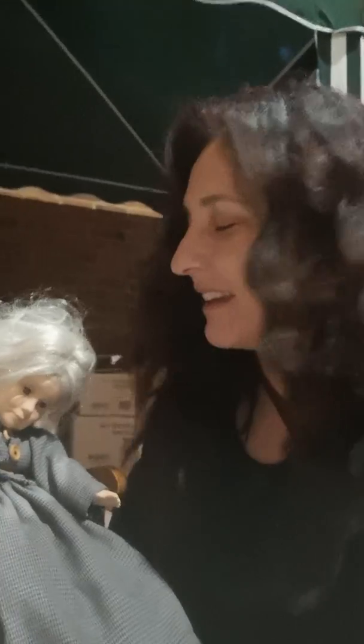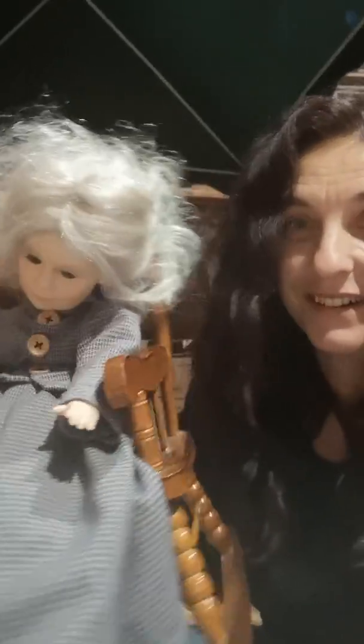This is, well, the description in the auction was "scary, creepy doll". So she is a Knightsbridge Collection grandma. She's in a rocking chair. Everything's going good so far. She's got a porcelain face.